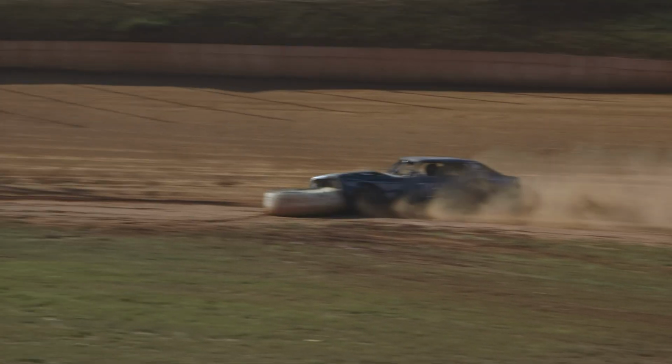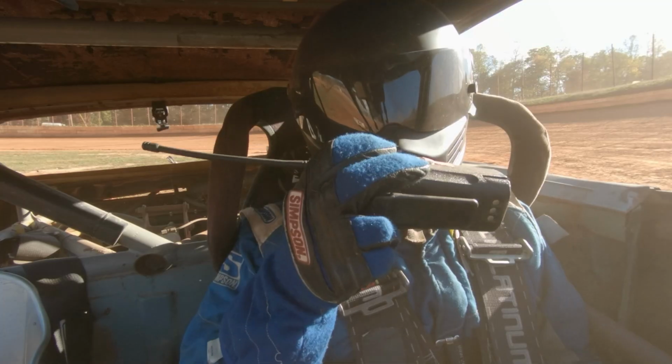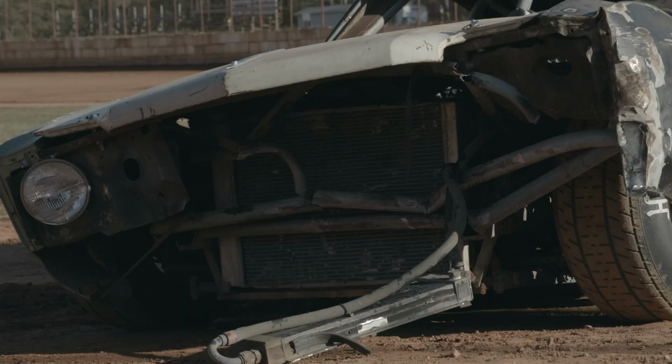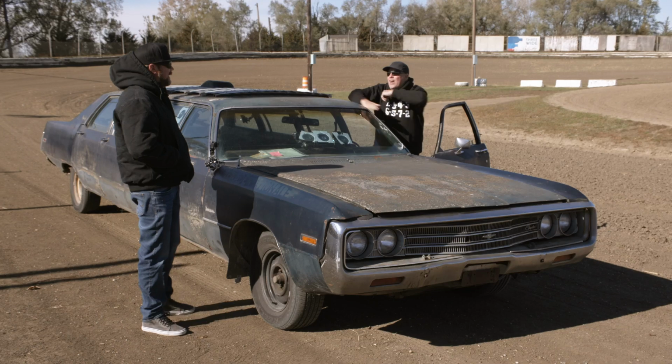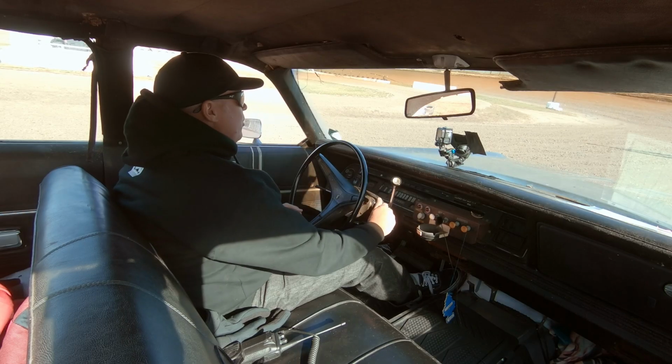Oh! I'm good. Sorry about that. That race car was also really old. So that's a preview of upcoming attractions. Here we go. He's gonna time it, I'm gonna drive it. Here we go.